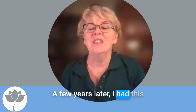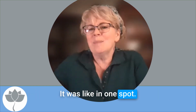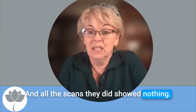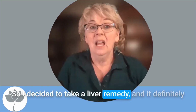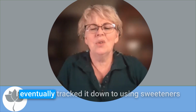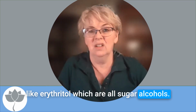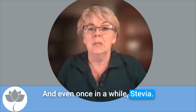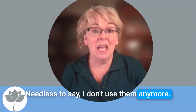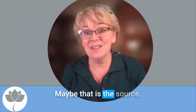A few years later, I had this mystery pain in my abdomen. It was on the right side and it would come and go. It was like in one spot. I even went to the doctor just to be sure it wasn't anything serious, and all the scans they did showed nothing. So I decided to take a liver remedy, and it definitely got better, although it remained less intensely. I eventually tracked it down to using sweeteners like erythritol and sorbitol and xylitol, which are all sugar alcohols, and even once in a while stevia. Just think what using those was doing to my liver. Needless to say, I don't use them anymore. Do you use those? Are you having digestive issues at all? Maybe that is the source.